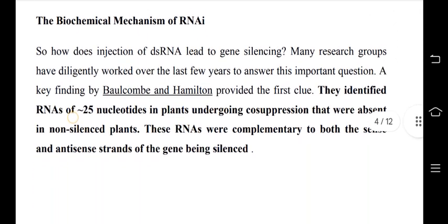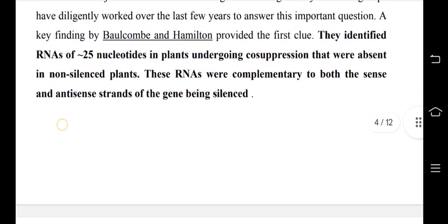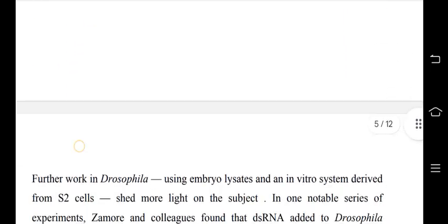The biochemical mechanism of RNAi. So, how does injection of dsRNA lead to gene silencing? Many research groups have diligently worked over the last few years to answer this important question. A key finding by Hamilton provided a clue. They identified RNAs of less than 25 nucleotides in plants undergoing co-suppression that were absent in non-silenced plants. These RNAs were complementary to both the sense and antisense strands of the gene being silenced.